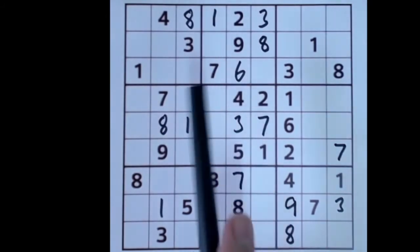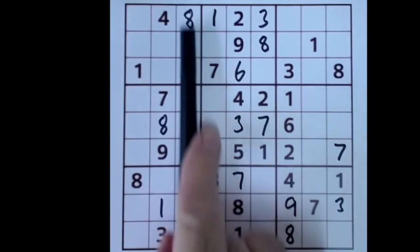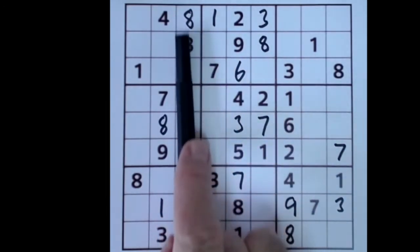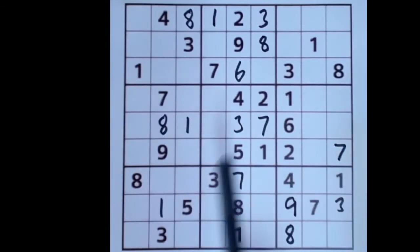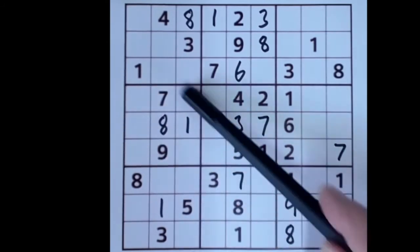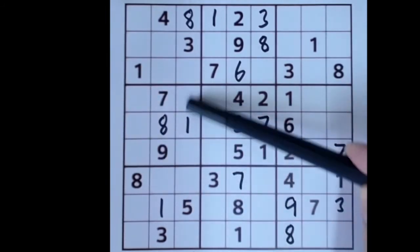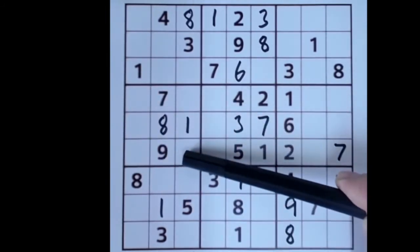Okay, this column here does not yet have a 7, right? We don't have many numbers. We only have 1, 3, 8, 5. So we clearly don't have a 7 in this column. But there is a 7 here in this box, meaning that it cannot appear again in this box. So this square and this square clearly can't be 7.